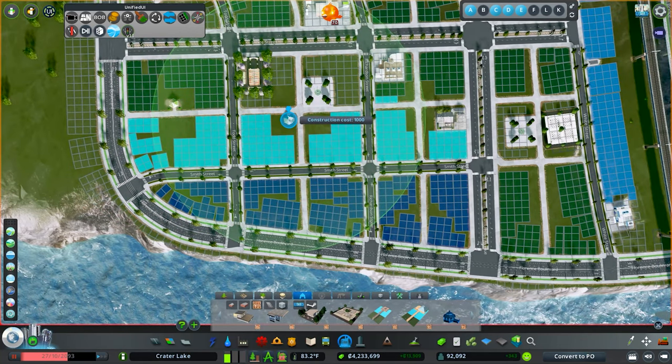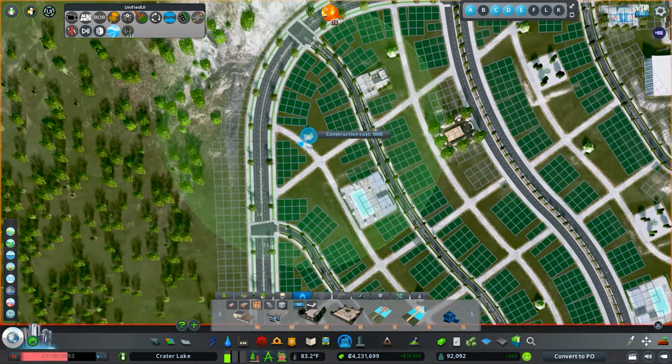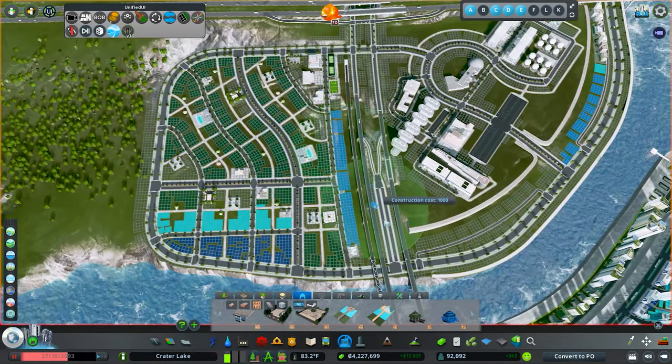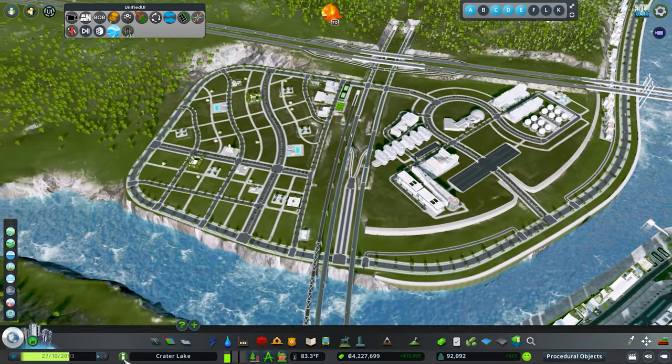So it increases land value, which is just fantastic. It's really good for your cities, especially if you're trying to upgrade an area rather quickly. So we'll come in here and let's go ahead and do that. We're going to do the same thing. Nice. And we are just coming along. I feel like this is really good. And then we're going to come back through and probably add in some more paths and trees and stuff.